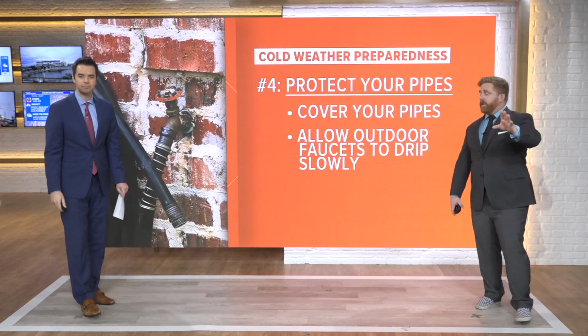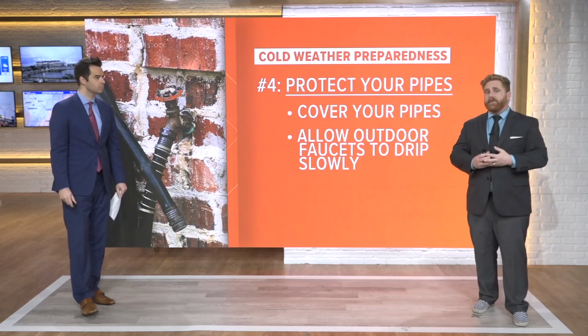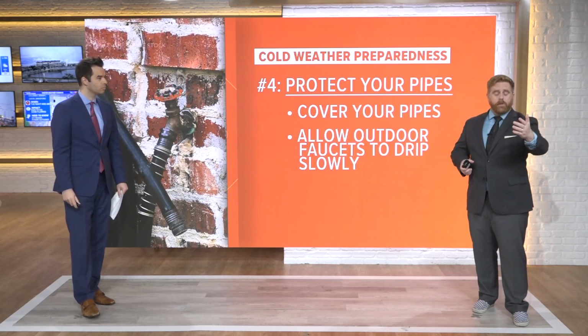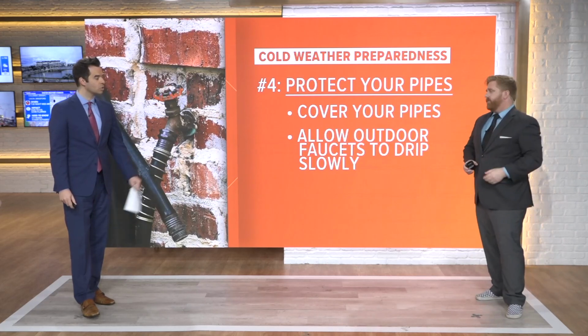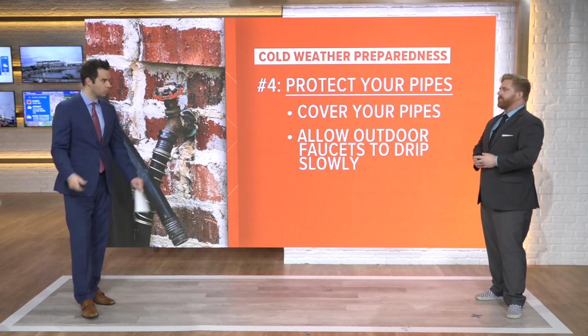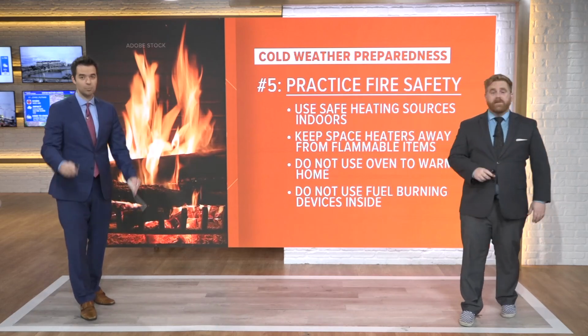And it's also important to protect your pipes. Something we don't think about, but you might have to cover your pipes or allow outdoor faucets to drip slowly to make sure they don't freeze up. Even a small drip, one little drip doesn't have to be full go, but that will help out. So you're saying something like that just keeps the water moving to prevent the freezing from taking over? Exactly. Interesting. A lot of people with pools, especially in this area, keep that in mind.